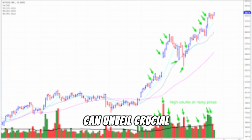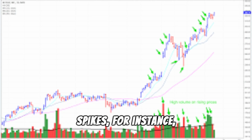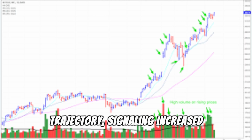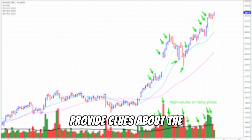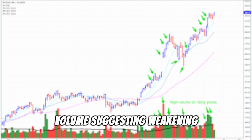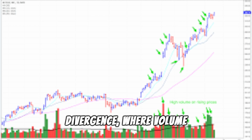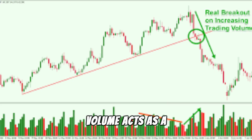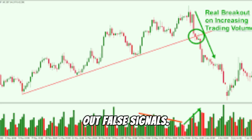Analyzing volume patterns can unveil crucial insights into market sentiment and potential price movements. Volume spikes, for instance, often coincide with pivotal moments in Bitcoin's price trajectory, signaling increased investor interest or urgency. Additionally, volume trends can provide clues about the sustainability of price trends, with rising volume supporting bullish momentum and declining volume suggesting weakening conviction. Traders also look for volume divergence, where volume trends differ from price trends, which may precede trend reversals. Volume acts as a powerful confirmation tool, validating the validity of price movements and filtering out false signals.